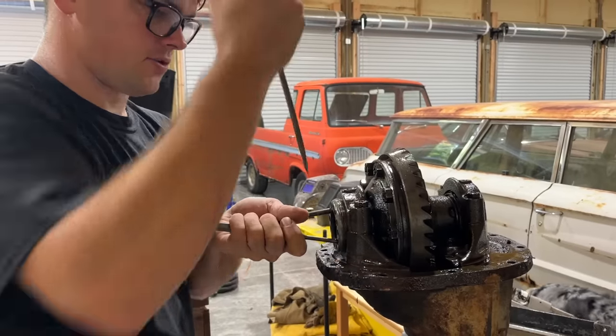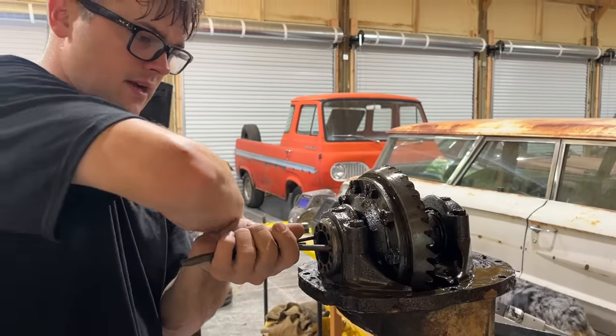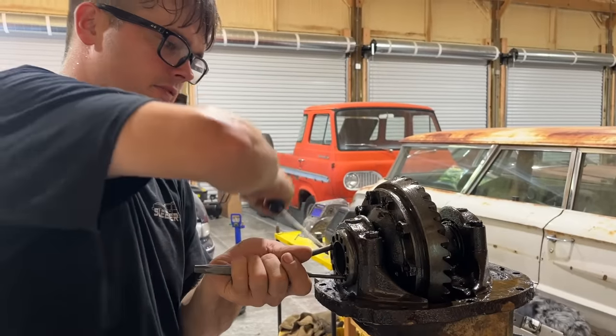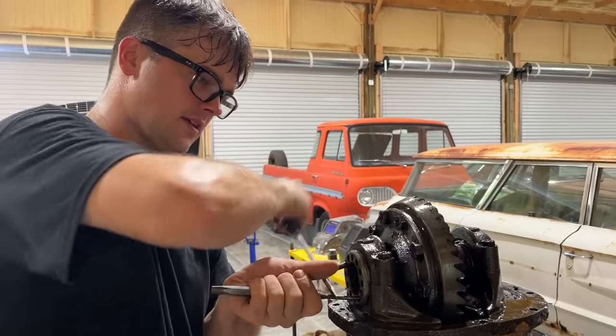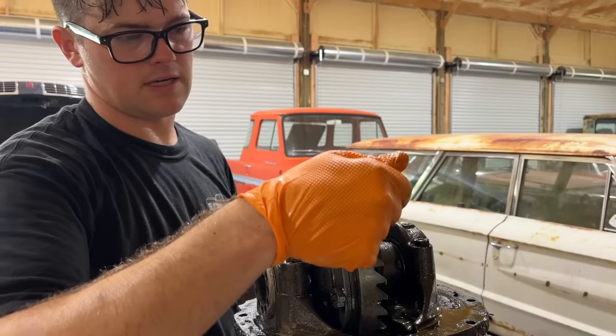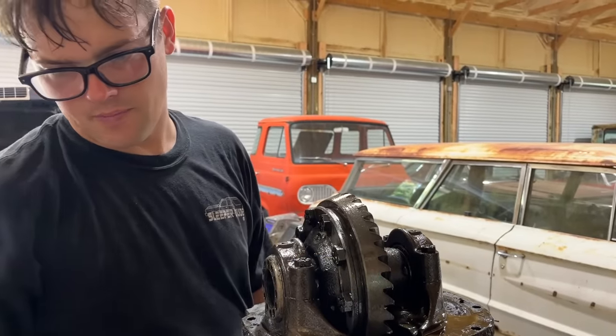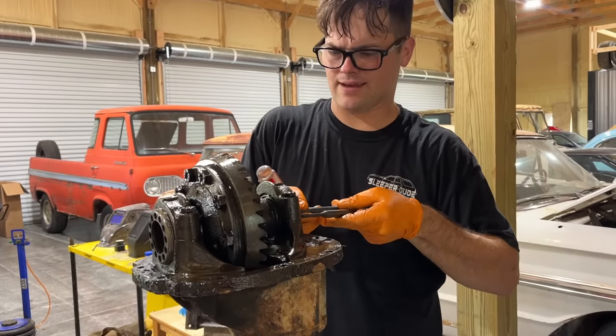I'm sure they make a tool for this, which probably is a lot better than what I'm using here, but this is the way I've always done it. Just put two punches in there with a flat screwdriver. Redneck ingenuity at its finest right here. Okay, see, that's too much backlash for me. Right way to do it is to set up a dial indicator on here and rock it back and forth. I don't remember what the exact tolerance is. I feel like it's like 8 thousandths.